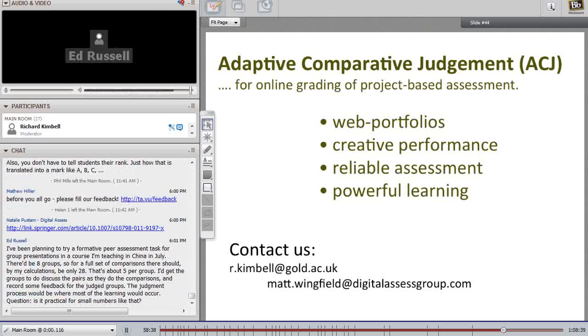Thanks for a very interesting presentation. I'm planning to do a little formative peer assessment exercise in a course I'm teaching in July in China with group work. The idea is that there'd be about eight groups, they'd all do presentations, and then I'd get each group to do five comparisons of other groups. By my calculations, that would allow a complete set of comparisons, so I wouldn't have to worry about the adaptive bit. Do you think that's feasible? Have you seen anyone do anything like that?